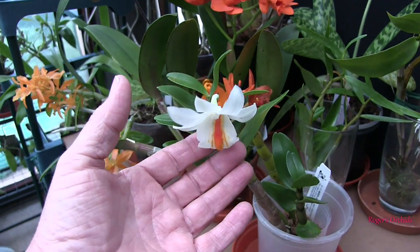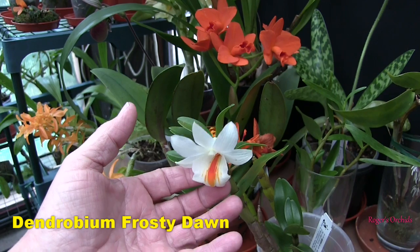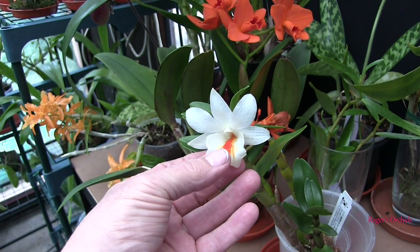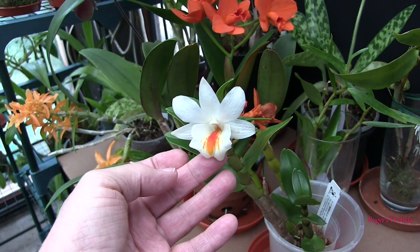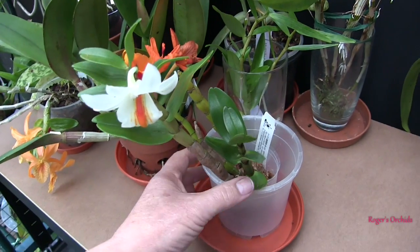This is a new addition. This is my Dendrobium Frosty Dawn. And I'm well pleased. This is a very variable bloom. Frosty Dawn has many named varieties, and they vary from a very narrow stripe in the lip to the whole lip almost being bright orange. So they do vary a lot, but a nice clean white with a nice bright orange stripe. So I like that.